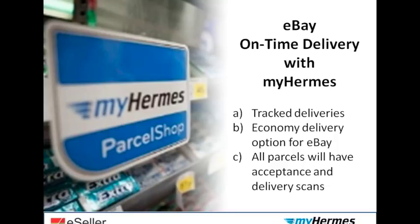If something goes totally wrong, and for some reason the courier doesn't scan, doesn't have an acceptance scan, and they don't have a delivery scan, or perhaps you're shipping not with Royal Mail, but with a 2D barcode, but perhaps it's gone in a normal letter post, so there's no tracking. eBay will then ask the buyer, did the item arrive on time? And again, if the buyer says the item arrived on time, then eBay will class that as an on-time delivery.